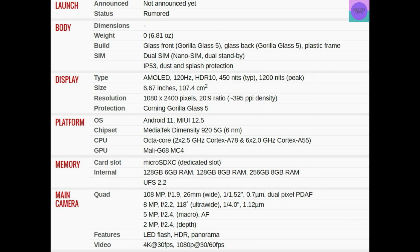Now let's talk about the camera. The main camera on this phone is pretty much the same camera that was used on the Redmi Note 10 Pro. That is a Samsung HM2 sensor, the 108 megapixel sensor. The 8 megapixel ultra wide is also the same. The 5 megapixel macro camera is also the same, and the 2 megapixel depth sensor is also the same.